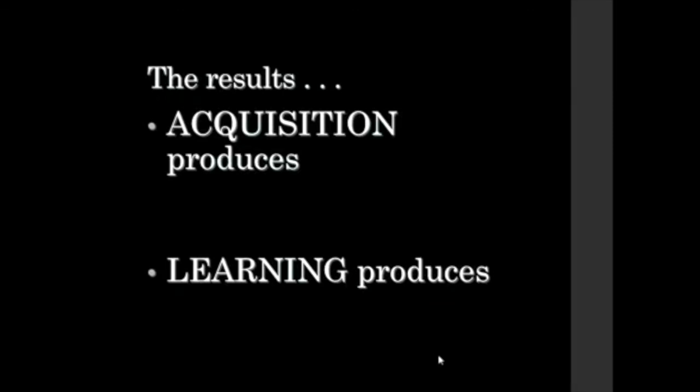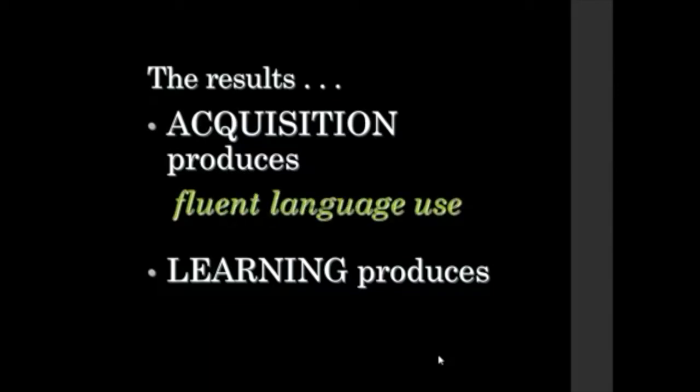So the result is this. I think that acquisition produces fluent language use. Language that rolls off the tongue. Now, notice I didn't say perfectly accurate language. I just said fluent, that they're talking, they're using the language, and they're communicating. And learning really produces the ability to edit, where you pause, where you think, you try to say the right word. Remember, don't forget, Krashen says both can be helpful. But really, this last one is what Krashen calls the monitor hypothesis.